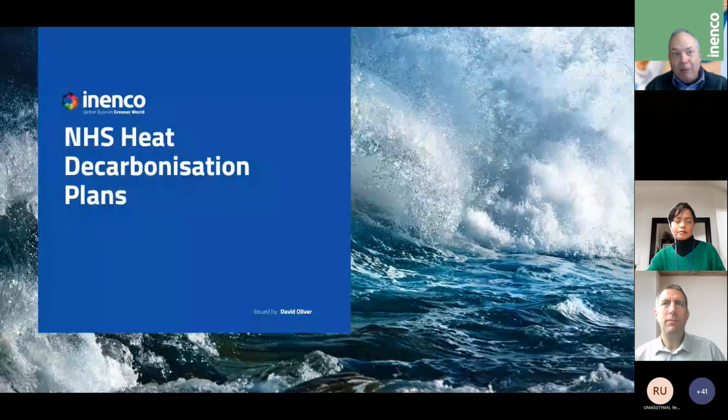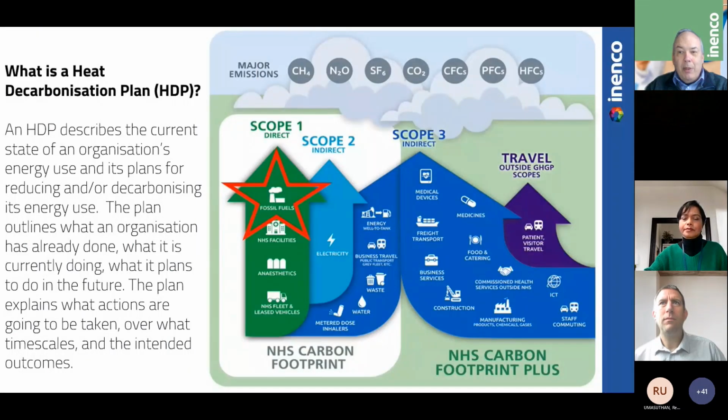So I'm David Oliver. I'm from Inenco. We're energy brokers and third-party consultants. Now, you've no doubt seen the picture on the right-hand side here, which shows how the NHS needs to have a carbon footprint of zero by 2040, but also has to have a supply chain net zero carbon by 2045.